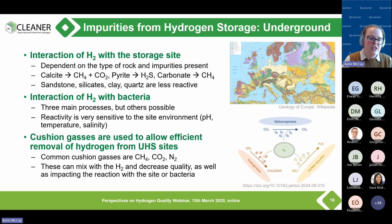In addition, there's not just rocks in the storage site, there's also going to be a microbiome, a lot of bacteria present within the storage site. And we can see that the type of bacteria is highly relevant for what type of impurities can potentially be produced. But we have three main processes that are well known in the literature. These are the production of methane via methanogenesis, acetogenesis to produce acetic acid, and sulfate reduction to produce hydrogen sulfide.